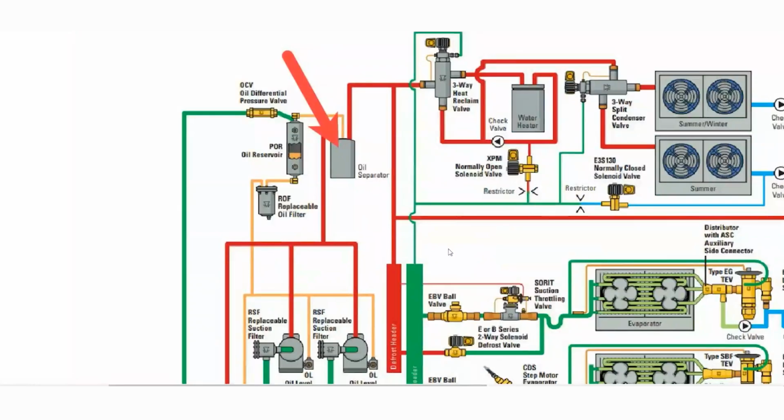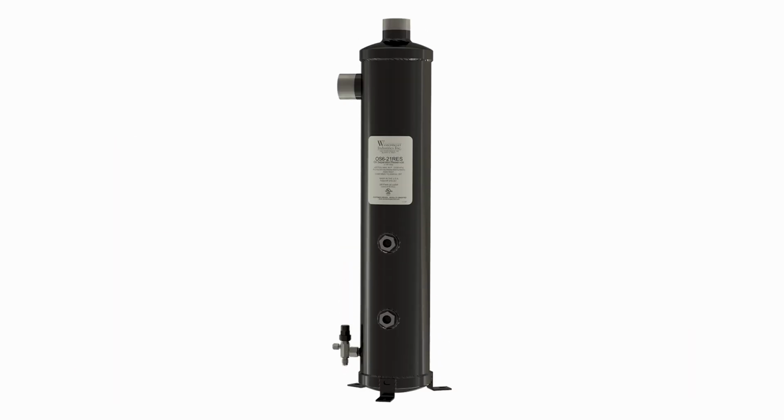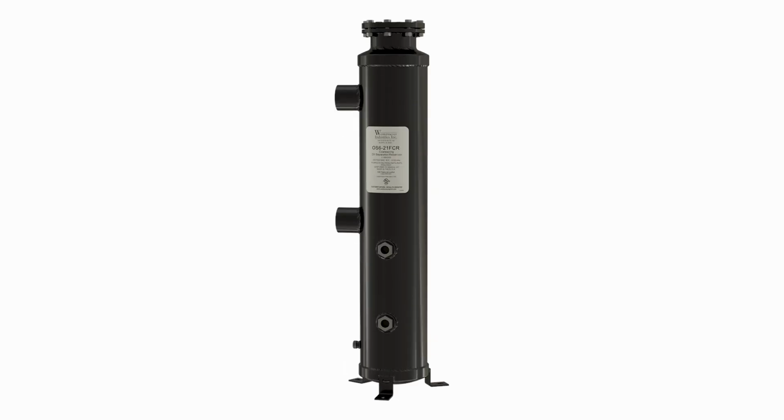Now, all three of these separators have different benefits. The centrifugal is better than the impingement type. The impingement type is probably the least efficient. The coalescent is the most efficient. It's going to separate the most oil, and it is going to clean up the refrigeration system more than the other two would.